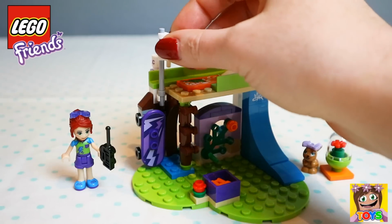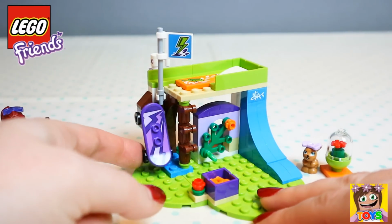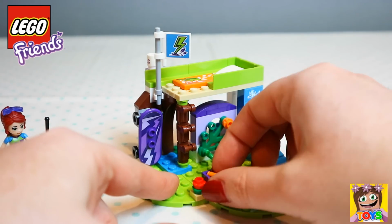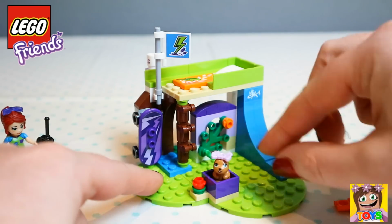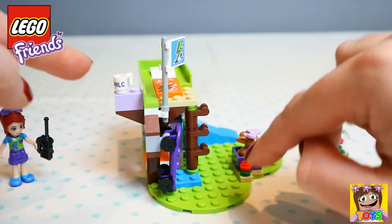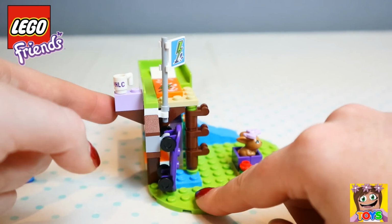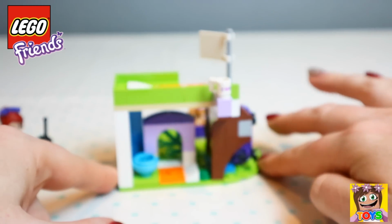We have a cute little flag. Then we also have Mia's skateboard here. It's so cool. We have this little storage box that she has some binoculars in, or we can put Twister in and she can sit in there and get all cozy. And then to the side here, we have Mia's coffee cup here for the morning. And then at the back then is where Twister's bedroom is.